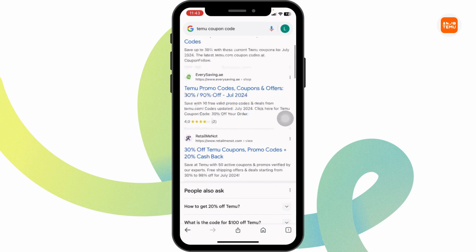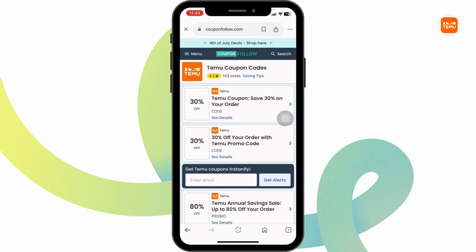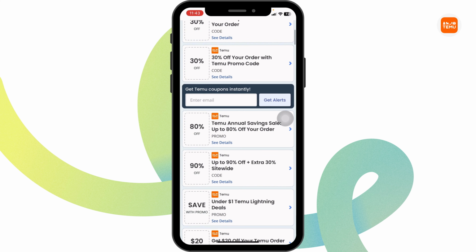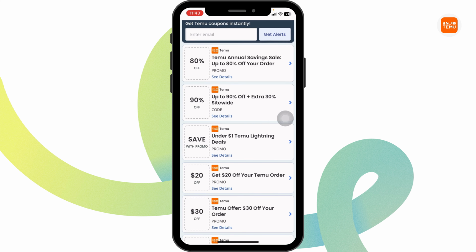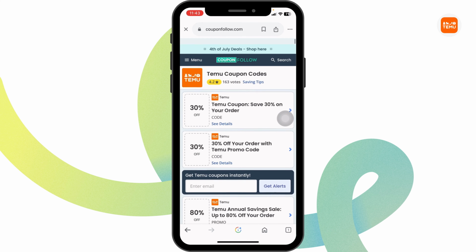Different website links will appear. Navigate to this one website, couponfollow.com. This is the legit website where you're gonna find tons of offers and deals for Temu. Once you're in the website, you can just scroll down and check out the offers. 80% off, 90% off, 50% off, and many more.